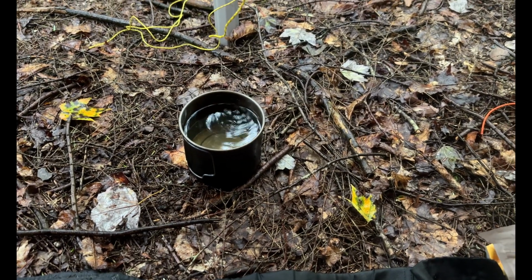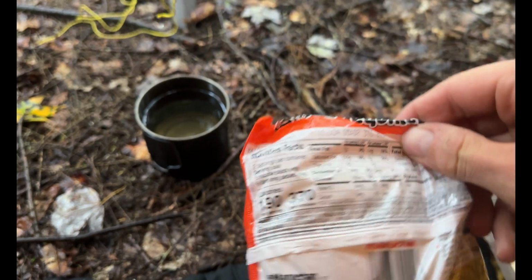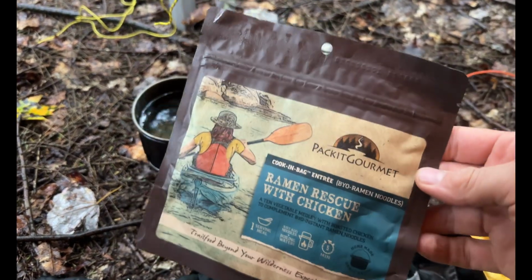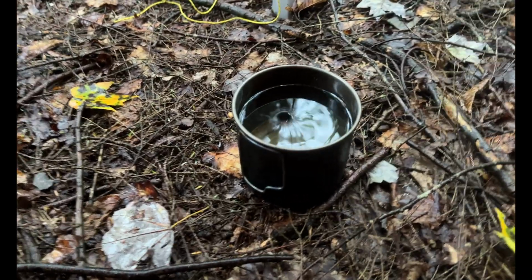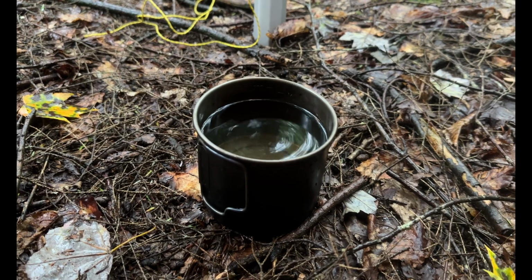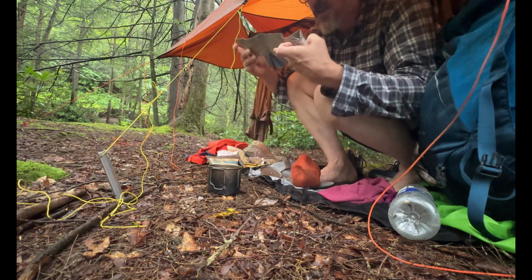Now it says to add the specified amount of water that it says on the packet of ramen, which is 2 cups, and then let it steep in here for 5 minutes. That seems like a lot of water to me. That's about 2 cups there. I'm gonna go ahead and boil that and maybe add as much as I want.